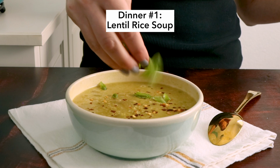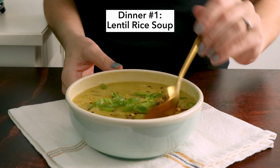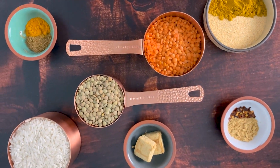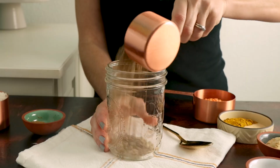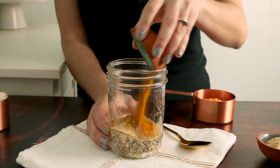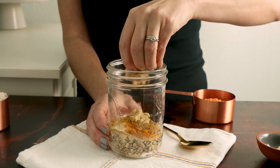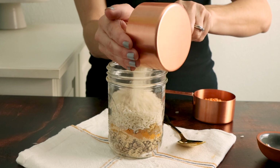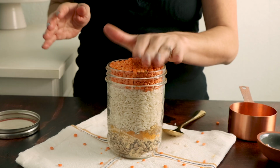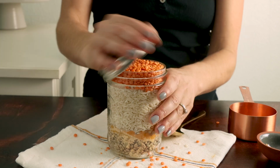Let's move on to dinner. This is more than just a pantry recipe. This lentil rice soup is actually a soup mix that you can make and stash in the pantry for a quick dinner when you need it. To make the soup mix, combine lentils with lots of spices and some crumbled broth cubes. Add your rice and then top it up with red lentils to give it a little bit of color. You can stash it away for later or make the soup right now.